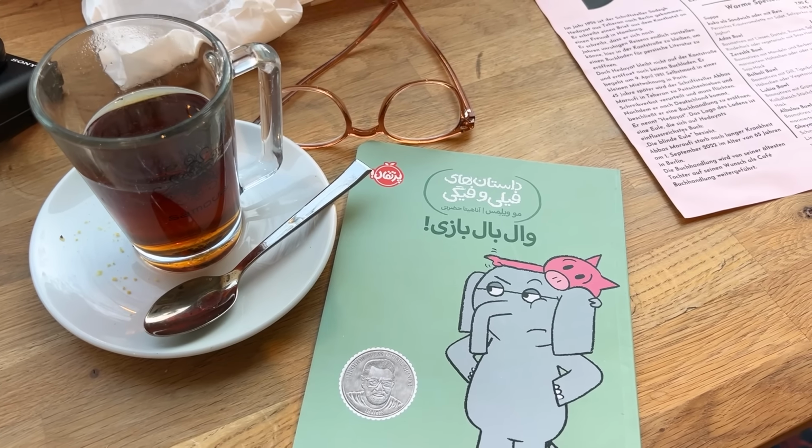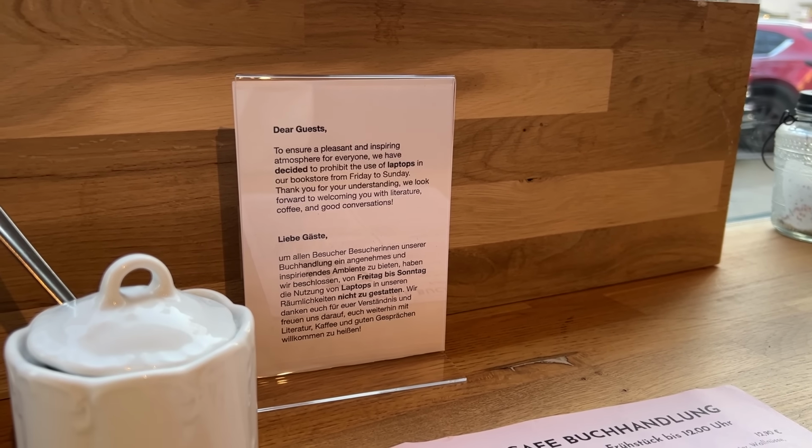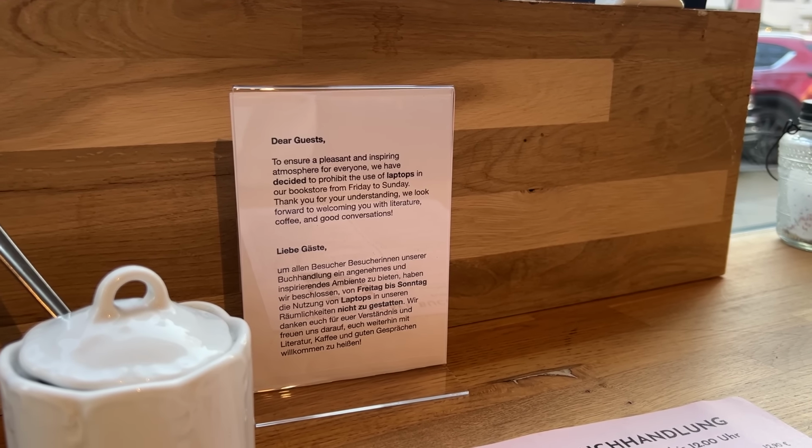Fun fact, did you know that a lot of cafes in Berlin, and this is just a European thing in general, a lot of cafes are like, you cannot bring a laptop here on weekends. And I think they're just trying to curate the vibe, so I really respect that. But it's definitely an adjustment.